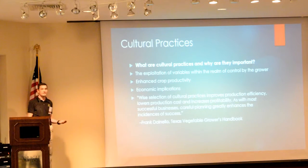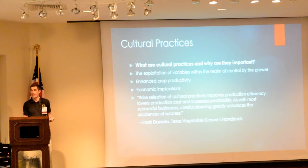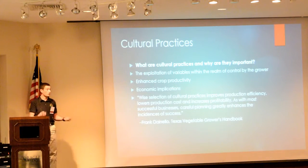So there's a lot of stuff that we can't control, whether that's the amount of sunlight we get in the greenhouse, whether that is the weather patterns or the diseases that are coming in. But there's a lot of stuff that we do have a realm of control over. And by implementing certain tactics and certain methods via these cultural practices, we're able to create a little bit more stability within our production and really increase our overall crop productivity.